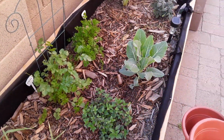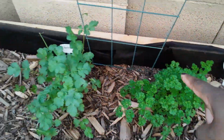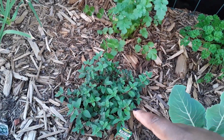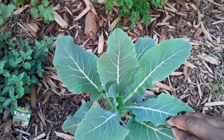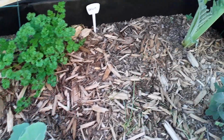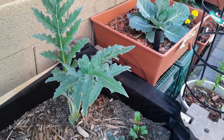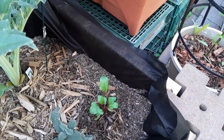And then I have some herbs over here that are so big, nice and lush. I have parsley, cilantro, and oregano. And then this one is, not sure, a mystery at the time. I think it might be another cauliflower. And then some onions are coming up. This one is my artichoke, and then also sage, and I have some beets over there.